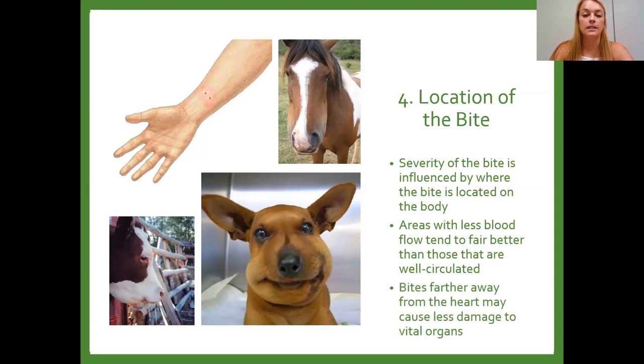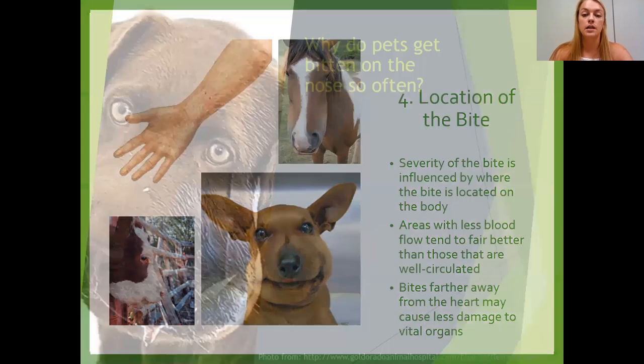So most of the guys in these pictures right here got bit on the face. The face, in large part, doesn't have fantastic circulation, we can say, compared to, let's say, getting bit on the arm or something like that, where there's lots and lots of vessels. So the nose or the face can be a better place to get bit for some patients, but we're also going to talk about how getting bit on the nose can be really, really bad. It all just depends, unfortunately.